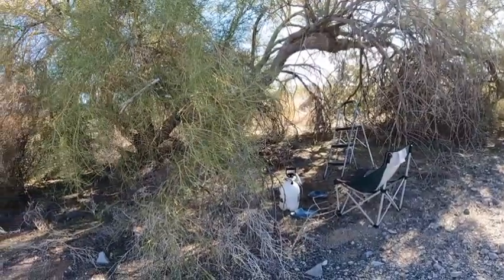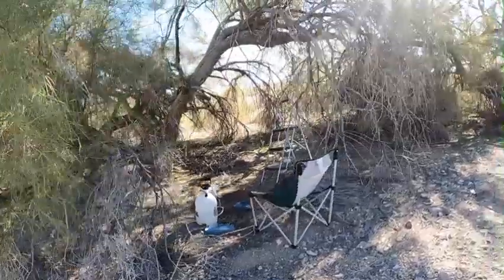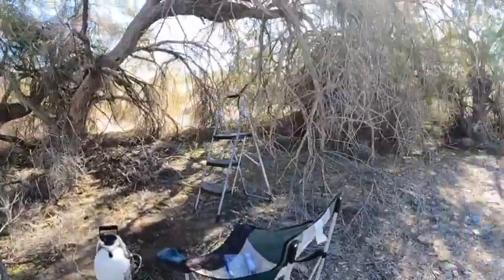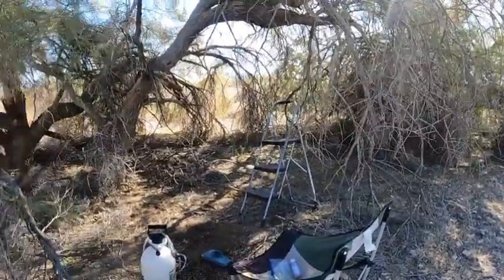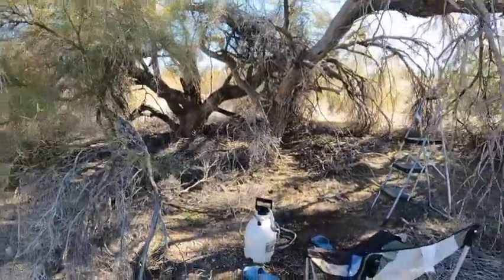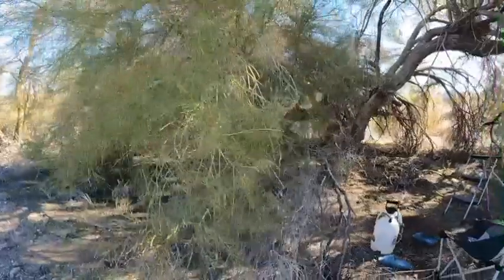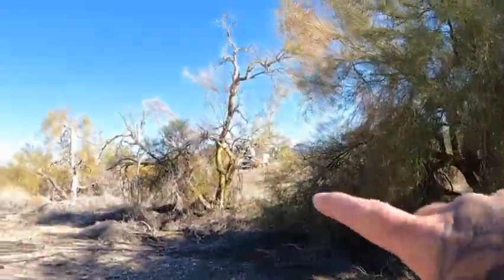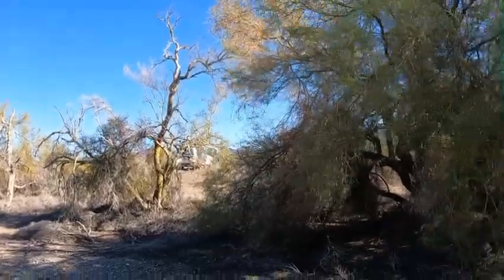So this is one of the reasons I picked this camp spot. This is where I took a shower at. And it's really private back here. I got a shower tent, but if I can avoid setting it up, that's a plus. My camp is right there, is my van.